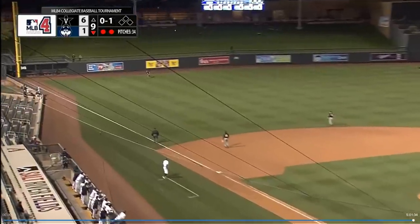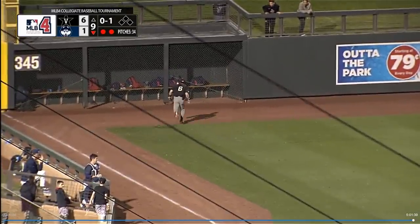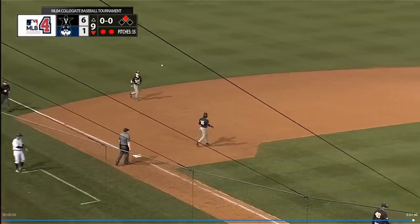This one's driven down the left field line. A dive, and he comes up empty. Hogan goes back to retrieve it off the fence. It's a two-out double. Well struck.